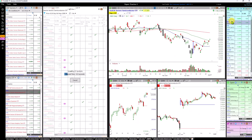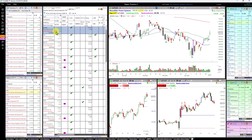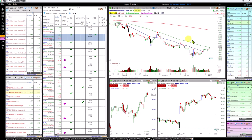Well, semiconductors are doing well. Now, it looks like they're going to close above the declining 50. So these potentially can continue to move higher toward that pivot high and maybe the 200. We'll see. Looking at what's doing better, so that's already moved up.